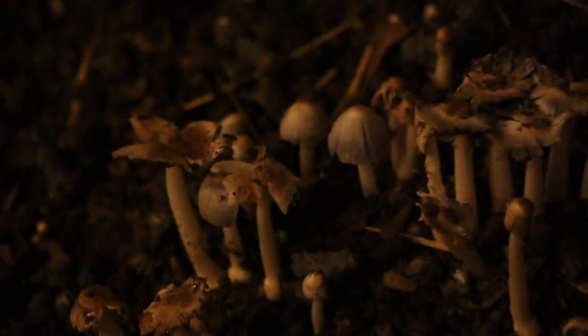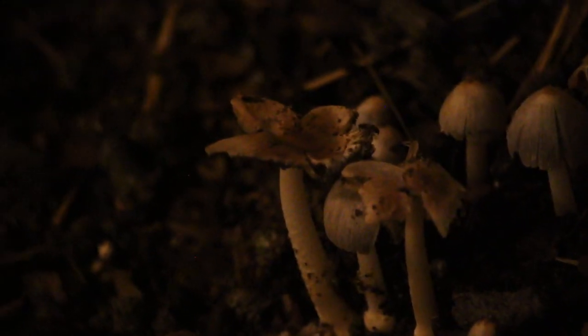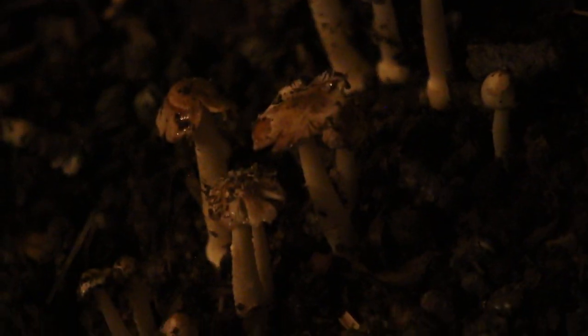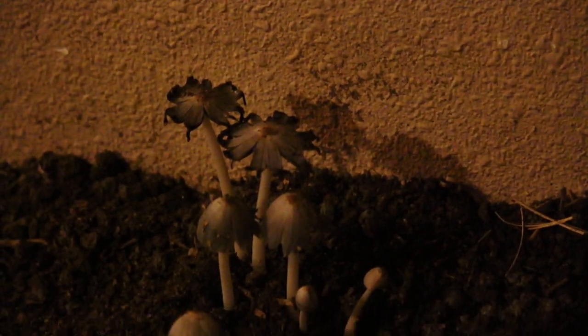You see this one? It seems they appear in two forms. One is this with buttons on top, looking like flowers, petals, and the other one like this, the shaggy maned. Shaggy maned mushrooms. I will stop now.